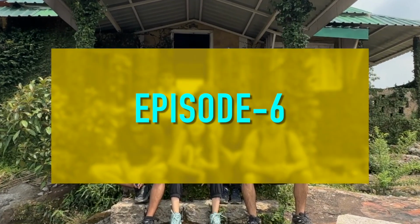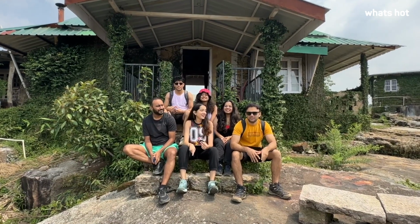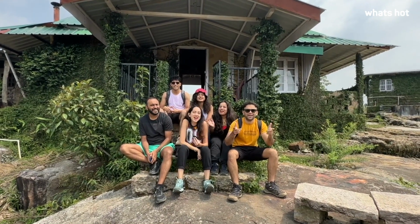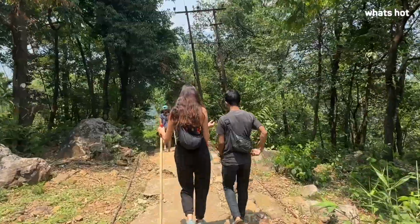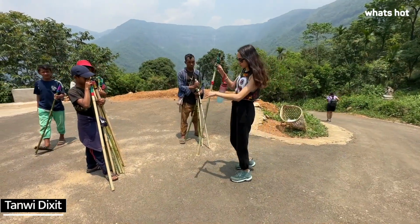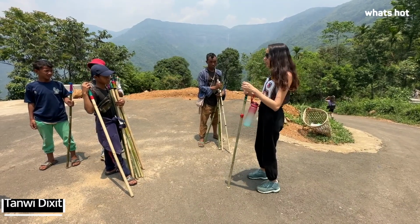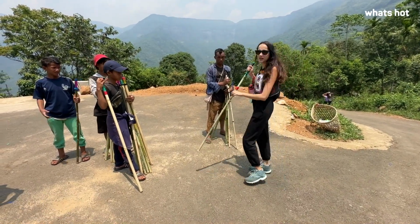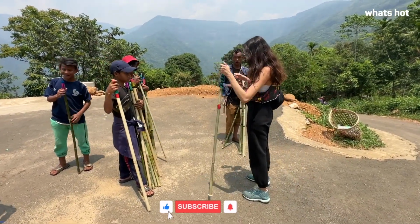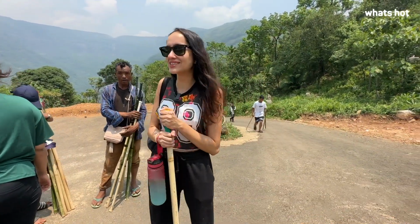Welcome to episode 6, Exploring Meghalaya, and today we are headed to the Double Decker Living Root Bridge. Guys, to help us with the trek, we are taking these bamboo sticks, which are going to help us support ourselves while we are climbing up. These are 20 rupees per stick. I have taken this one. It's colorful and seems quite sturdy.